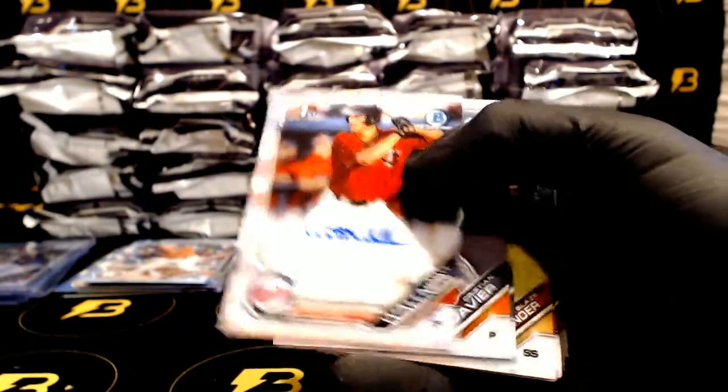$4.99 Kessinger going out to the Astros. And Wallner going out to the Twins, first Bowman autograph.